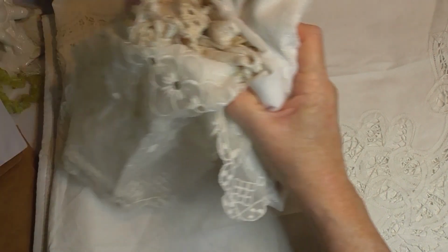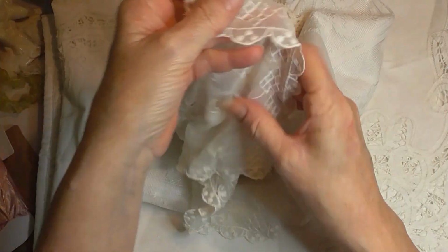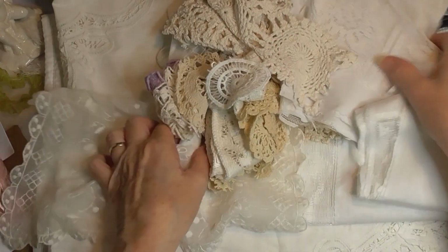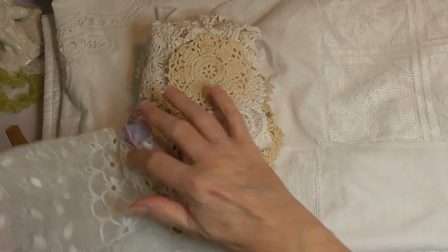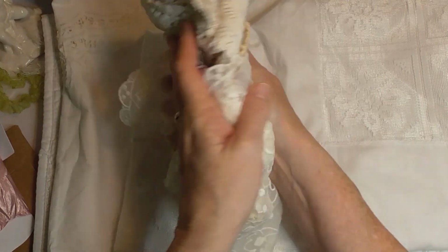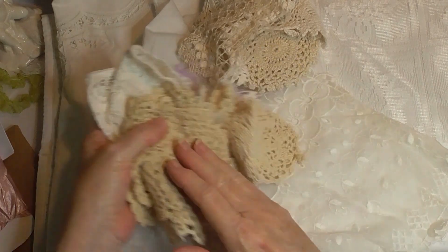Okay, so this sort of came out like this, and it got a bit mushed up in the back. Oh, isn't that gorgeous? Oh, and I'm sure she rolled that all up together. You can see how it was all in on itself. So let's have a look here. And that probably, I'm thinking, was wrapped around it as well. So we'll pop it over like that and have a little look at what we have.